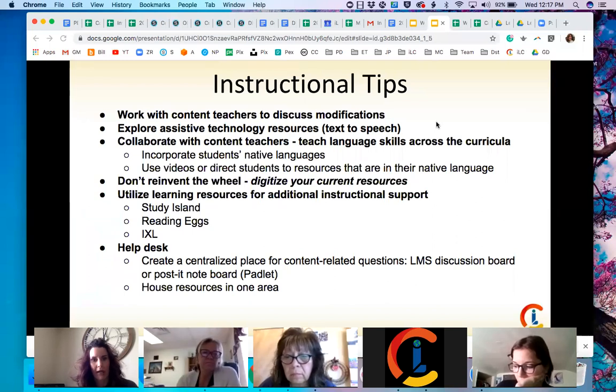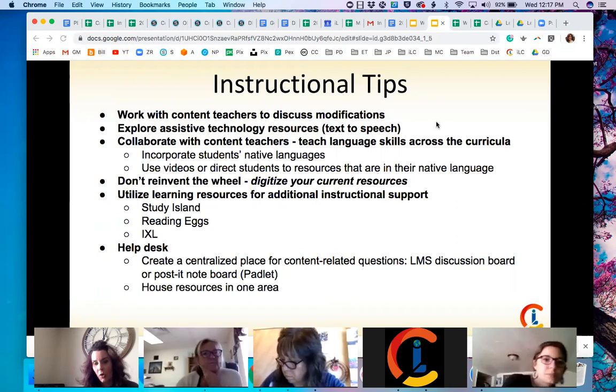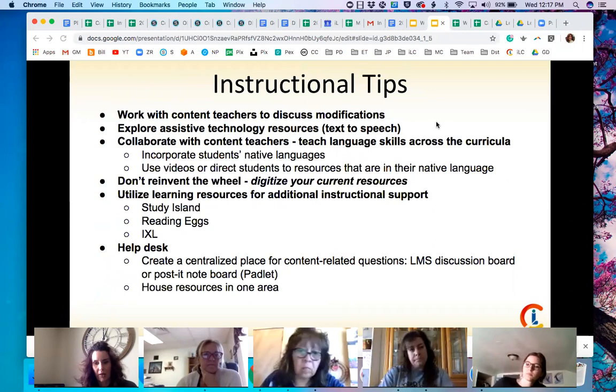If you have something that you want to digitize for your students, you have that ability as well. Another thing is we really like Reading Eggs. I don't know if you're familiar with Reading Eggs. It's a fantastic digital resource for learners. It breaks it down into basic reading skills. There's also Study Island, and the cool thing about Study Island is you can put your own instructional assessments and so forth into Study Island for your students. So you have the ability to manipulate that resource for them. And IXL has some great ones. Rosemary, do you want to talk a little bit about this section?